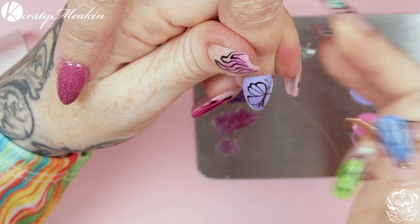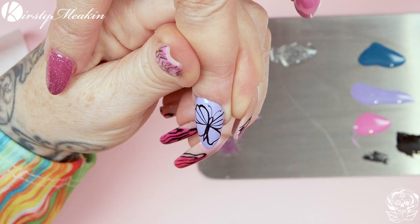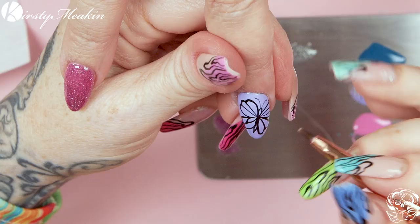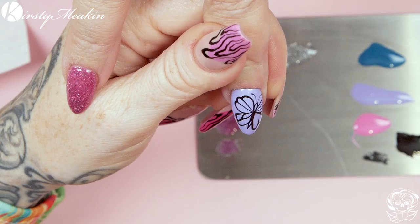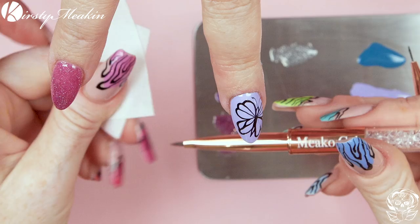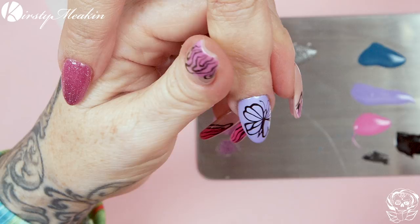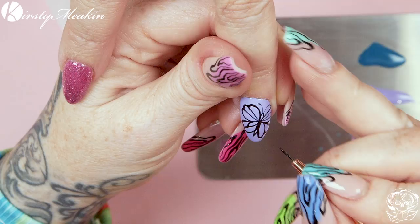Really? So now what I'm doing is I'm going to make little sections. So I've just used the Miko gel brush with a little bit of the cleanup solution on, to just get rid of that because I didn't want that there, because I did it a little bit wrong. I do love that about gel though, it's so easy to make your mistakes disappear. Pop me that in the lamp.